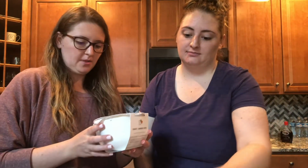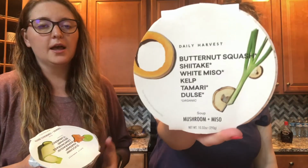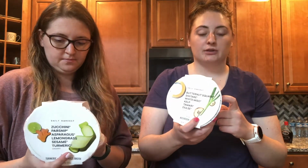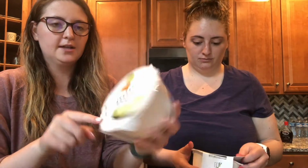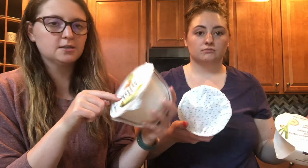That brings me to our next point, which is soup. We got two soups from them. The one we got last time was mushroom and miso. It is so good and so flavorful, and you can add things to it or have it as it is. It was enough for both of us to share. They also just changed their packaging to be biodegradable, so that's cool. Good job. This one is turmeric and lemongrass broth. It has zucchini, parsnip, asparagus, lemongrass, sesame, and turmeric.